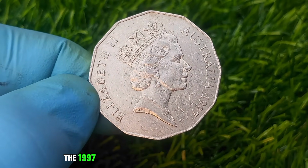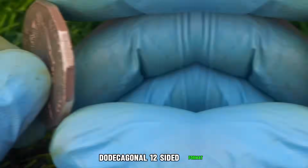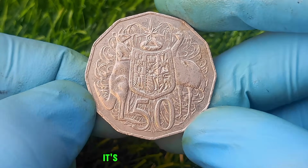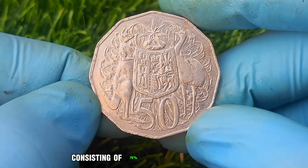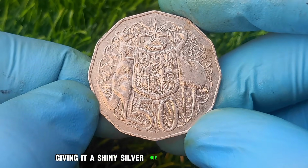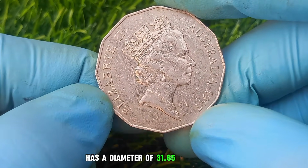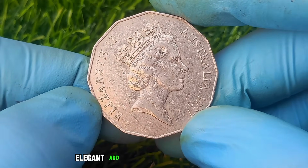The 1997 50-cent piece sticks to the distinctive dodecagonal, 12-sided, format introduced in 1969, which sets it apart immediately from other Australian circulating coins. It's struck in copper nickel, a durable and attractive alloy consisting of 75% copper and 25% nickel, giving it a shiny silver hue and a satisfying weight in hand. It weighs 15.55 grams, has a diameter of 31.65 millimeters, and is a true representation of bold, elegant, and enduring Australian coinage.